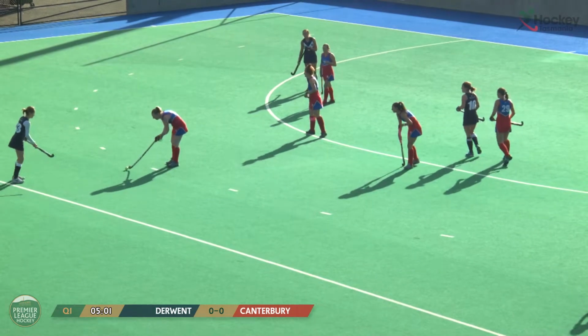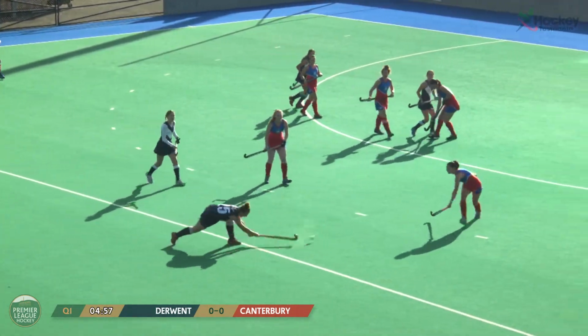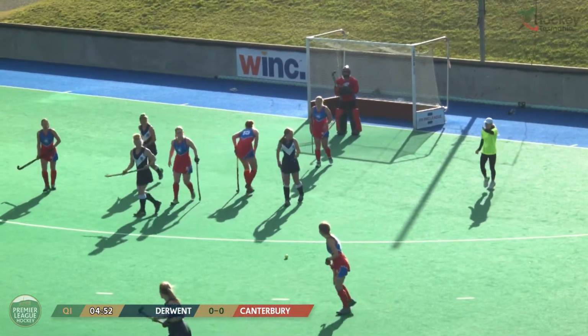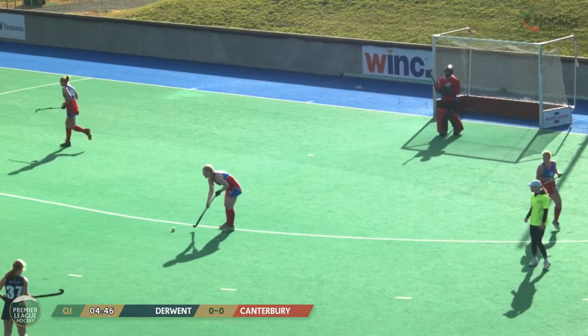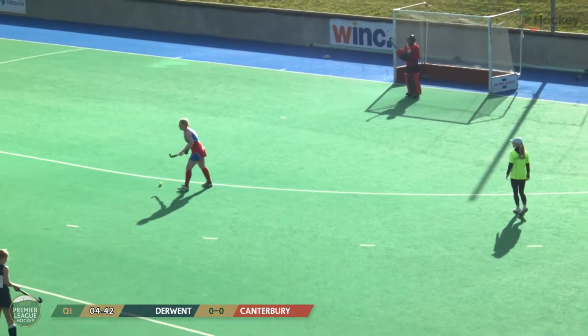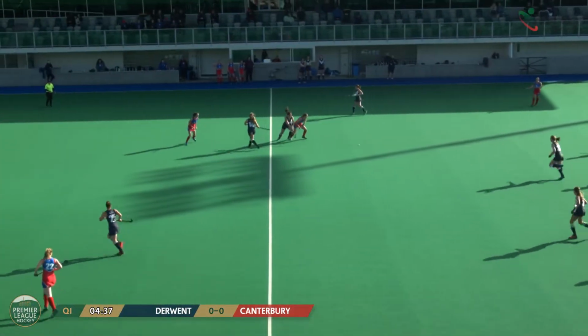Changed the point of attack quite nicely there, Scotty, but that entry from Maddock was just a little bit too narrow through the head of the circle. Cotton goes direct, route one, as well. And unfortunately it's come off the Derwent stick and hit Chloe Abel, I think, above the knee. So Beard with time to relieve pressure, assesses her options, brings the ball up, and that is a fantastic strike.